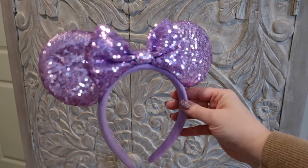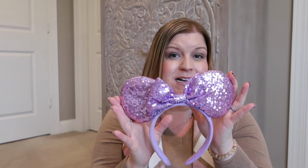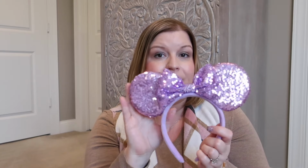So I have a couple varieties that I love to share whenever I'm sharing packing list tips for your park bag. There's a gold bow pair, there's a blue bow pair, but this is a pair that I most recently got on my trip. I will link them all down below depending on if you came from one of the blogs or not. If you're looking for those ears, there's a gold one, a blue one, and then these.